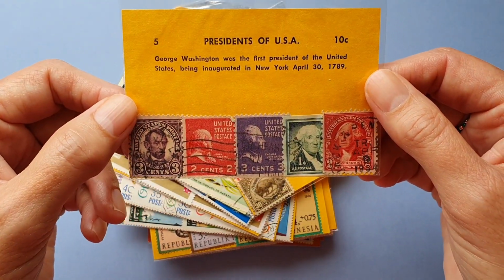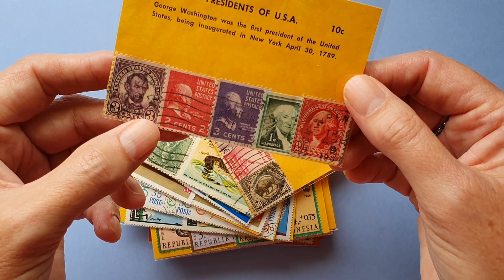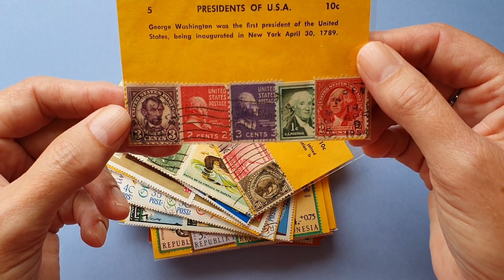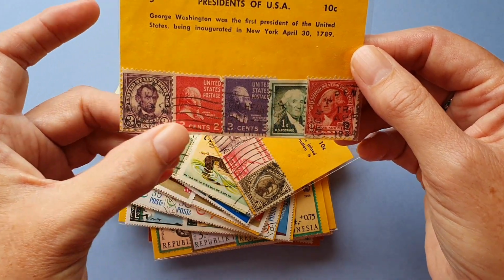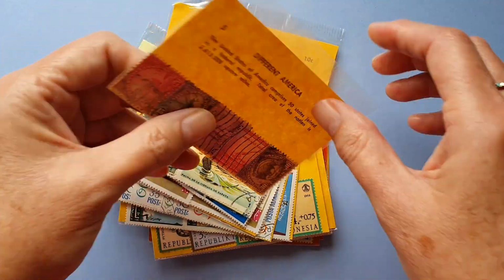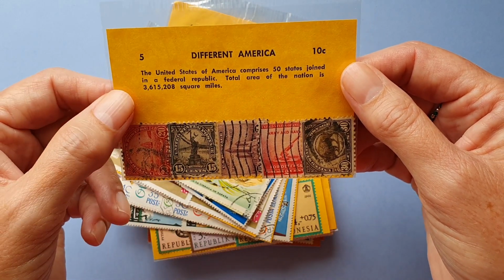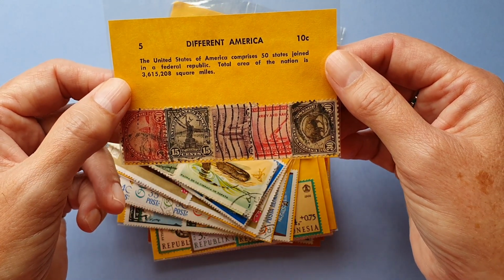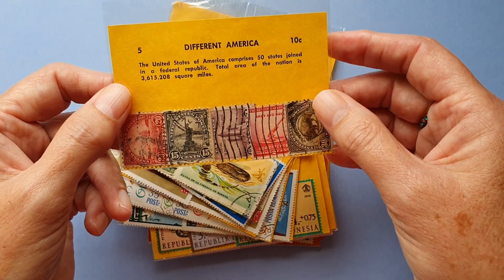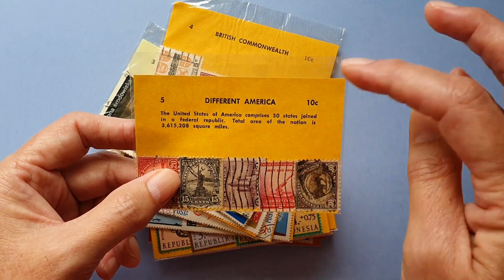Presidents of the USA, so like a mix between thematic or topical and the country. And they don't seem to be from one set. Also cancelled. There's another lot of used stamps, different stamps from America, and they also give a little bit about the country.